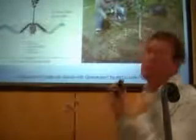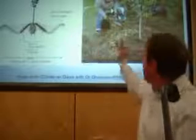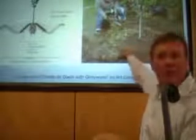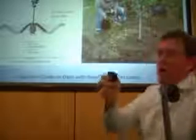Quick diagram, this shows a mulch basin. So we design systems that deposit water into basins. This is a basin that's been cut around a tree. Water would hit the mulch, disperse in the mulch, and release and obviously nourish that fruit tree over time.